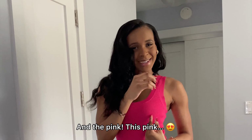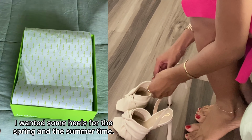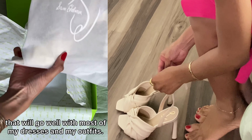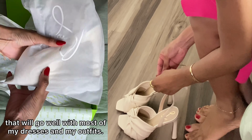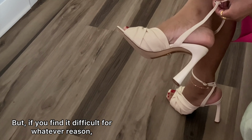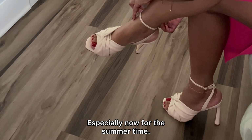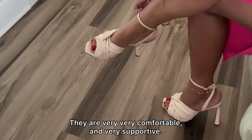Let me create an outfit. So let's put on these cute heels. I wanted some heels for the spring and the summertime that can go with most of my dresses and my outfits, and I liked this one. It has a trendy and a classic vibe to it. These heels are comfortable. If you're somebody who wants to start wearing heels, but you find it difficult for whatever reason, whether it's hard to walk in or uncomfortable, this is nice to start with, especially now in the summertime. They're very, very comfortable, very supportive.